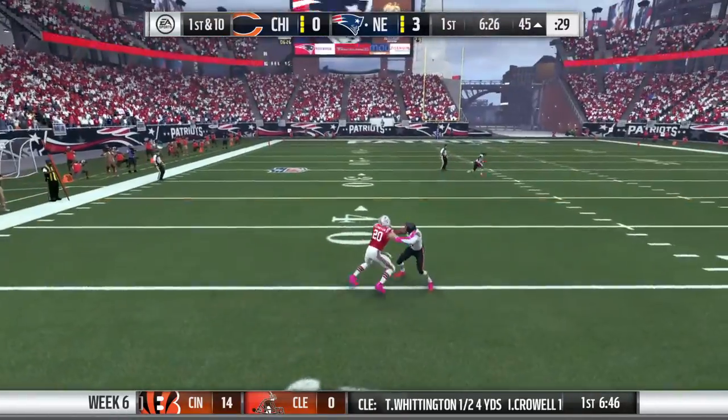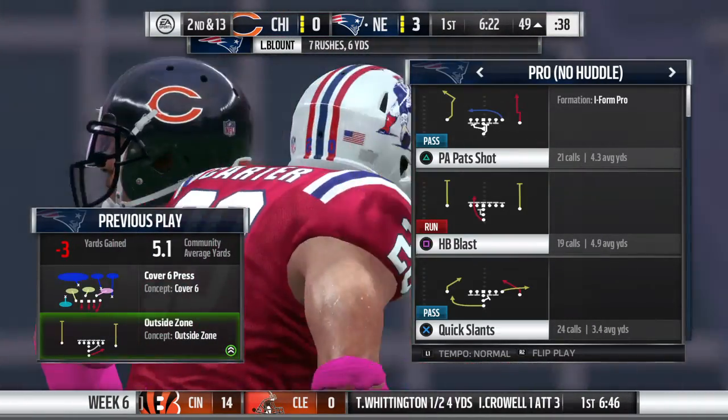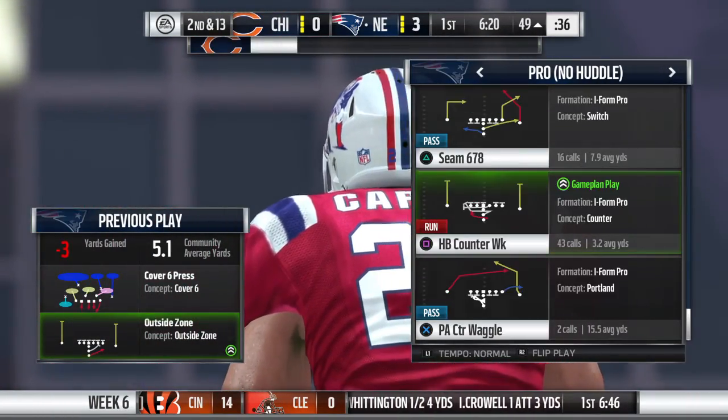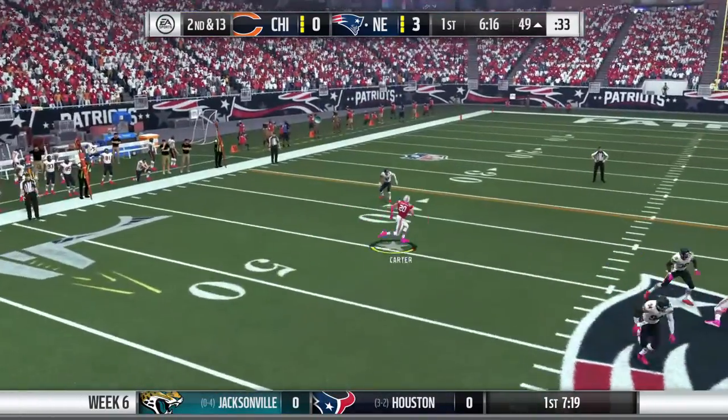Now a handoff here to his running back. And that play will go nowhere, losing yardage back near midfield at the 49. A loss of a full 3 yards, and now it's second down.